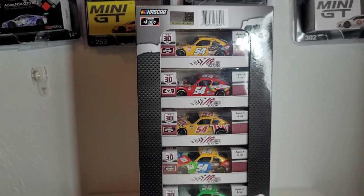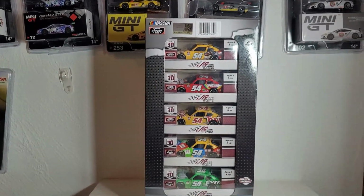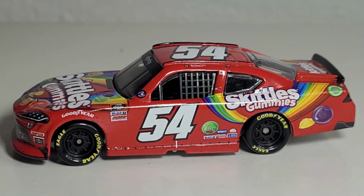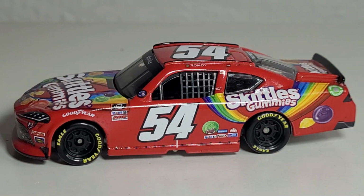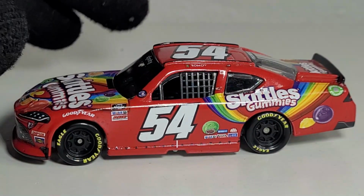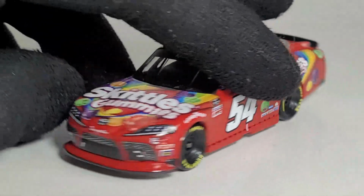Without further ado, let's unwrap this bad boy and take a closer look at each of these Kyle Busch diecasts. Alrighty, the first one up is Kyle Busch's 2021 Skittles Gummies Toyota Supra for Joe Gibbs Racing in the NASCAR Xfinity Series. This is his 98th Xfinity win at the Circuit of the Americas, but for your perspective, this is the Coda win.